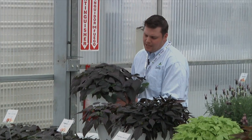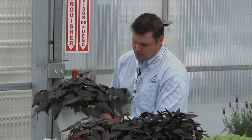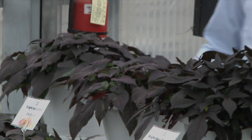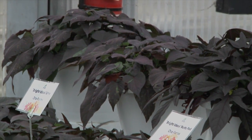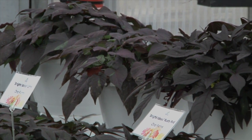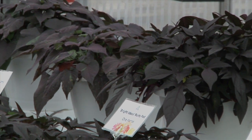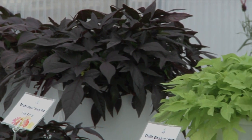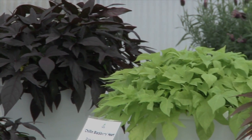So basically Ipomoea are so popular because they're one of those few plants that are excellent for mixed containers. They're great in trailing combinations. They perform in summer conditions in the Midwest and in the South. They just thrive. One of the first breeding programs was actually at North Carolina State, the Sweet Carolines. We'll touch on those later.